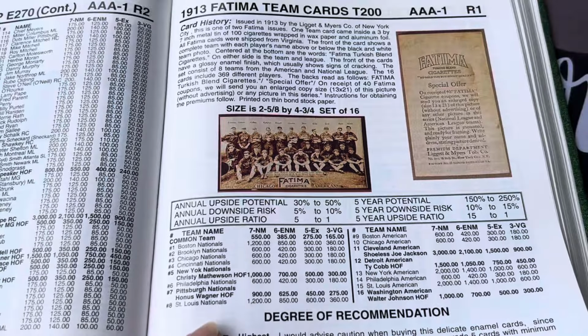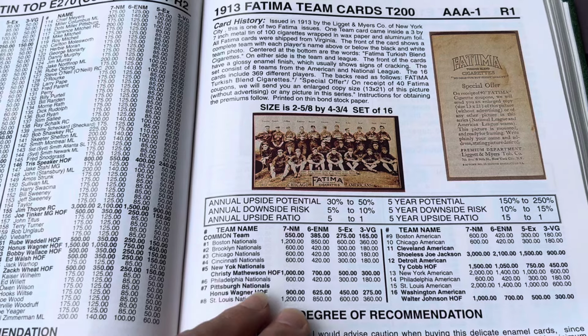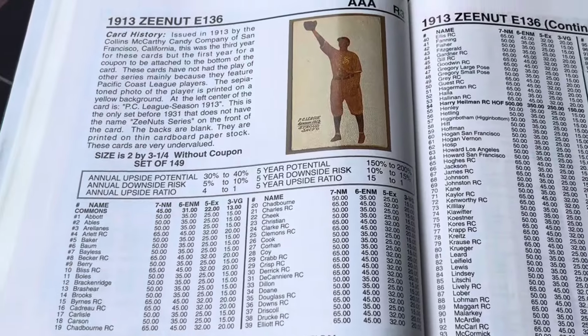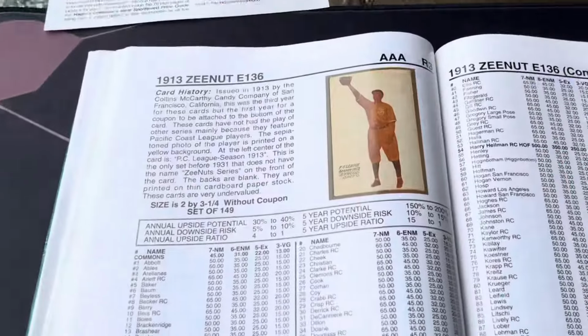I picked up a couple of these in Strongsville, and I've shown those in my videos. I'll show them again another day. But that's the T200. Today I'm not at home. I'm actually in a hotel, so that's why you hear some noise here, some building going on. So I'm on the balcony doing this today.